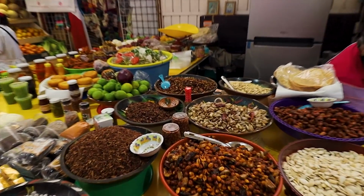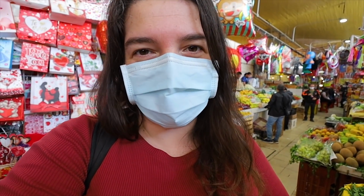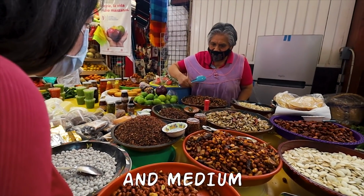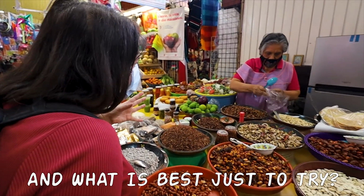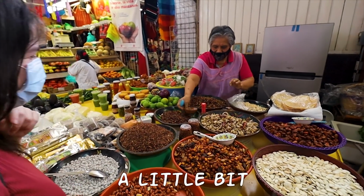So this lady has all sorts of little snacks, antojitos as they call it in Spanish, including some very exotic ones. Grasshoppers. Chiquito, grande y mediano. Okay. ¿Y qué es el mejor para probar? El grande. Grande? Sí, okay. Poquito. Let's take the big ones.